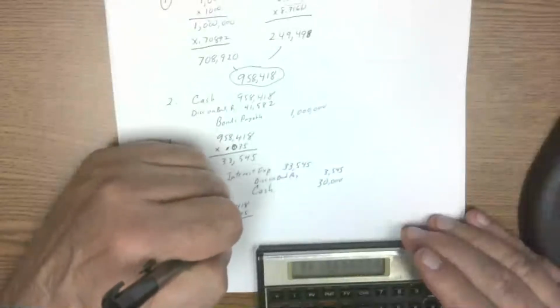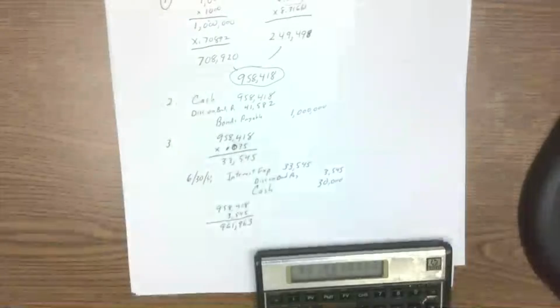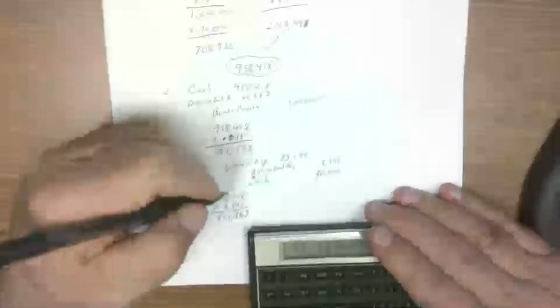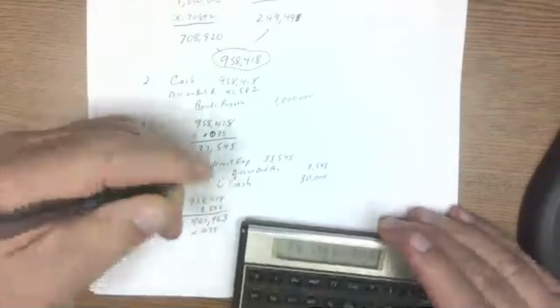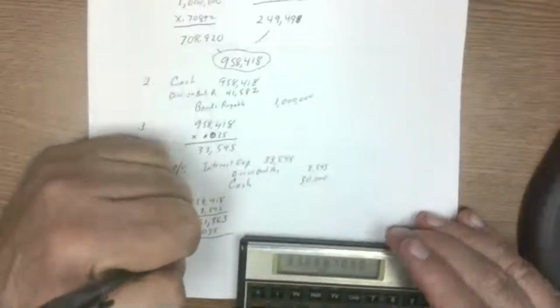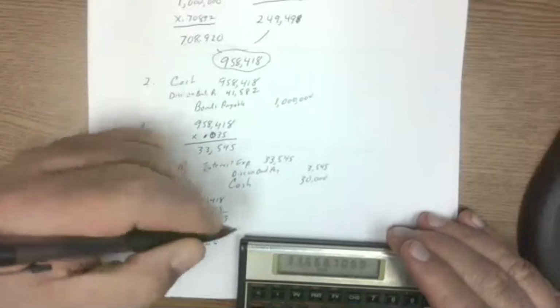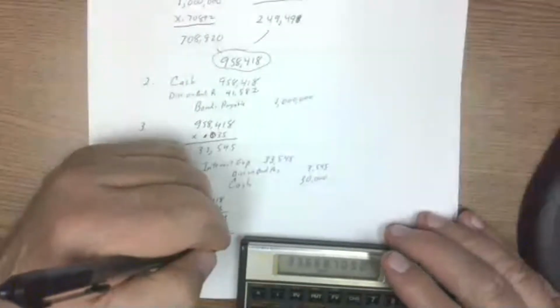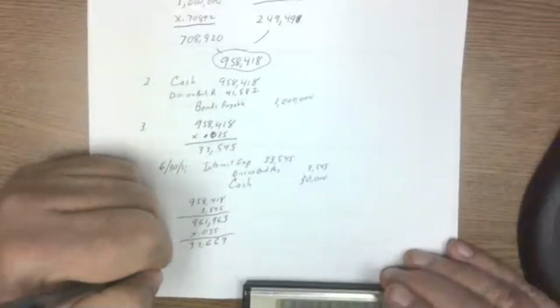We get 961,963. We multiply that times 0.035, and that's going to be 33,669.8769.